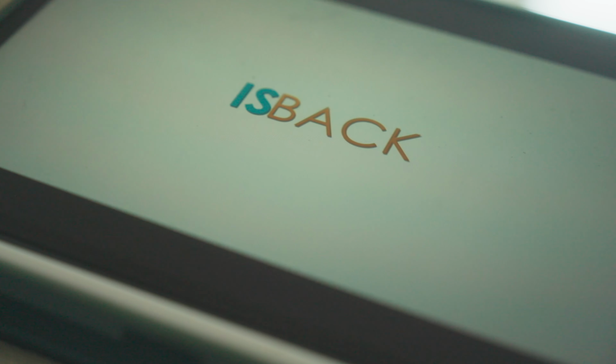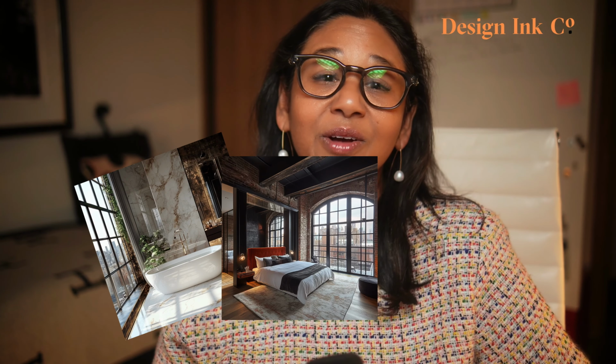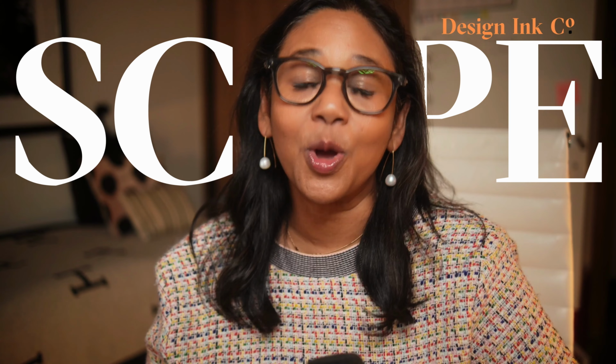And no wonder they have a false impression of interior designers and interior design and how fast and cheap it can be. Well, here's the reality that doesn't make the final cut. Real design projects are not always quick, cheap, or easy to pull off without sacrificing quality. Those picture-perfect results, they're often a balancing act of three crucial factors: cost, time, and scope.